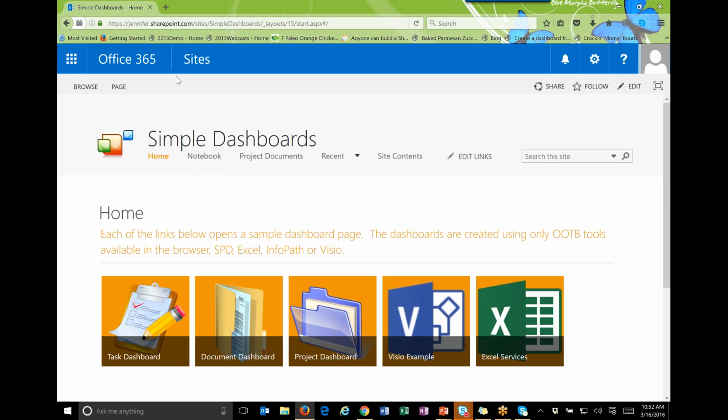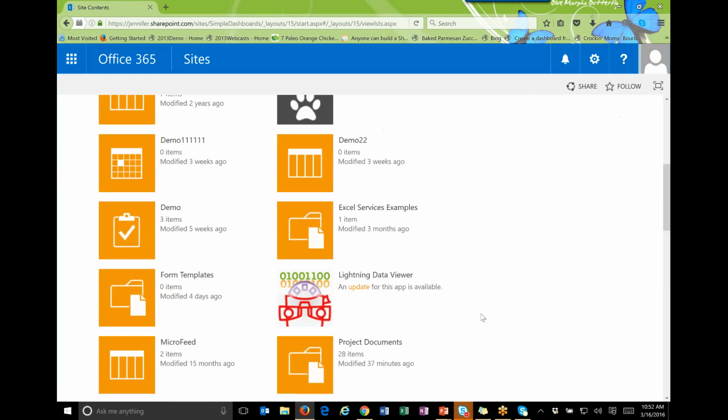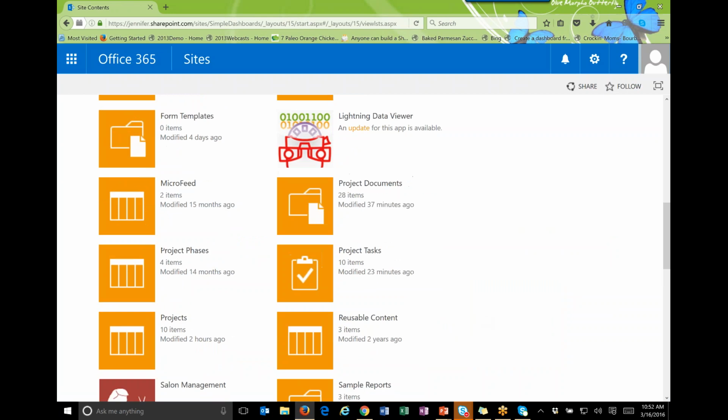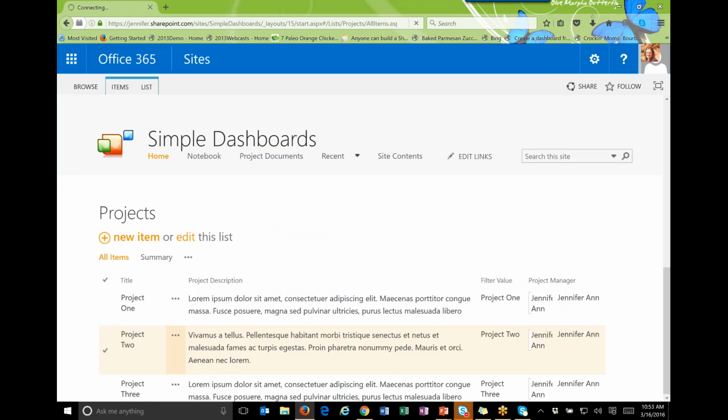And so we have got 3 different lists that we're going to work with in our site. One is the projects list. And the projects list I'm going to show you guys is just a list of title of a project, the project manager, and a description. So I'm going to come over here and show you my projects list. I have 10 of them in there. So we have our projects list, and just like I said, it has just the title of the project, a description, and the project manager. So this is where I'm keeping the basic information about the project. I also have a project task list and a projects document list.